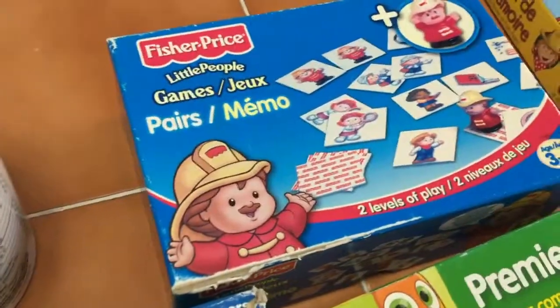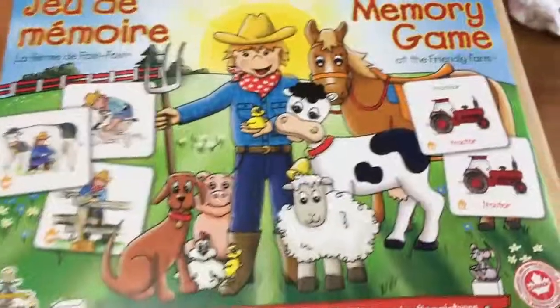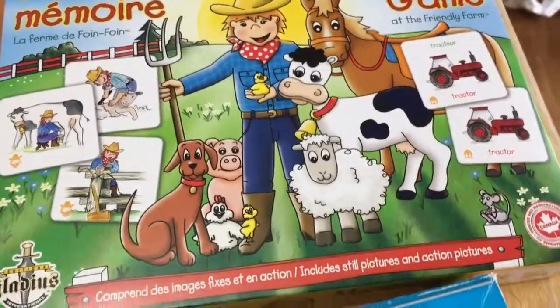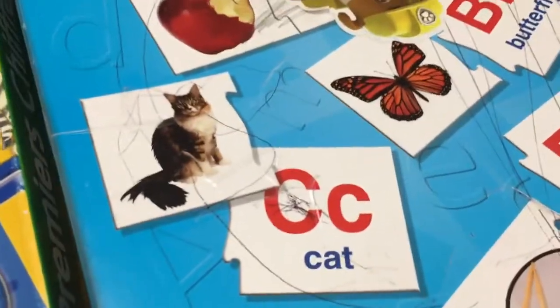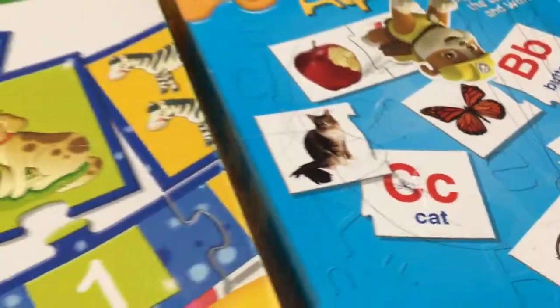We of course have a matching game. That's a Little People matching game. And we have a memory of French and English. So it does have a few French words in there like tractor and other animals. So that one's fun. Then we have this alphabet puzzle, which I love because it really is teaching phonics, like the k matches up with the cat picture. I really do enjoy that.